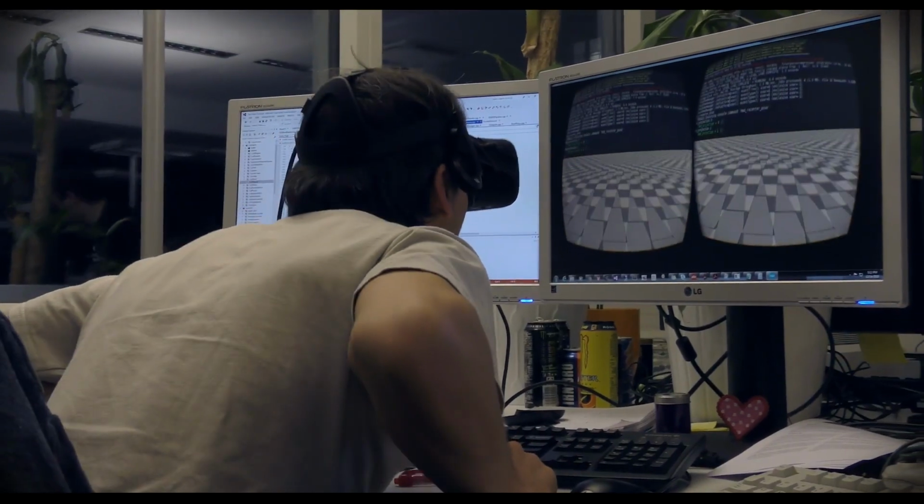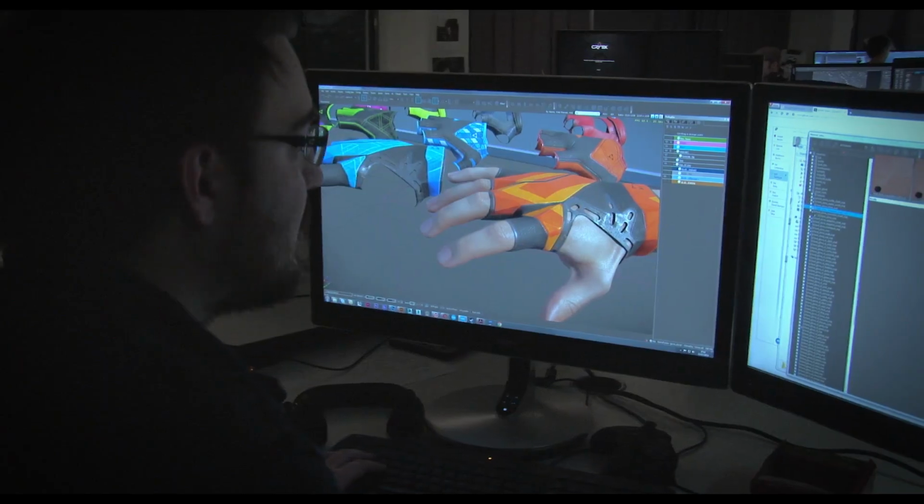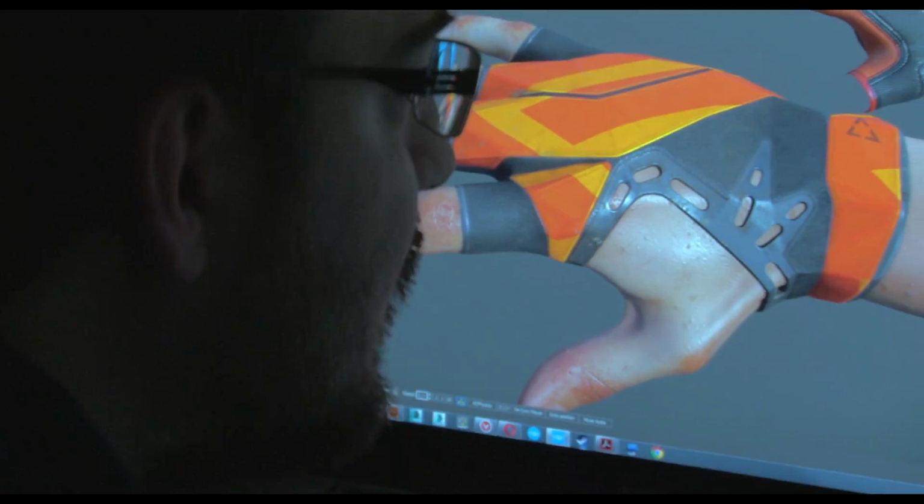It is more challenging, but the challenges are not the same. They're actually different, and they're fresh. I'm glad to be part of this team. I believe we're doing some very extraordinary things.